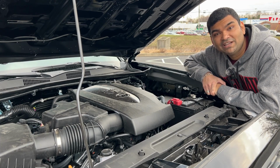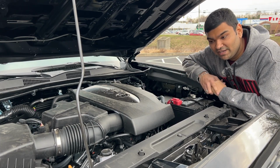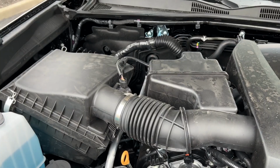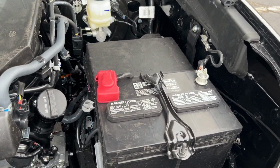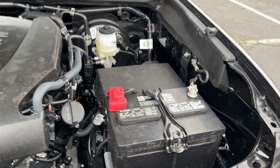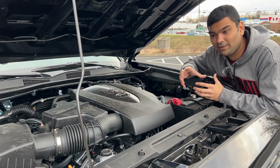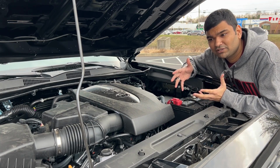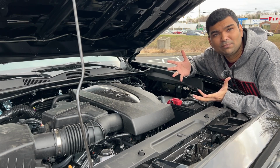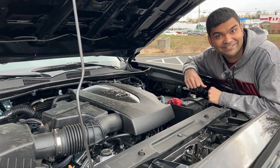Now, one thing I really like about this engine layout is everything is easily accessible. I mean, look, the engine air filter is over there, very easily accessible. This is your battery, very easily replaceable yourself. Engines today are getting so complicated, it's so hard to do things yourself. Simple things you should be able to do by yourself to save some money, you just can't do in modern cars. But with this one, you can.